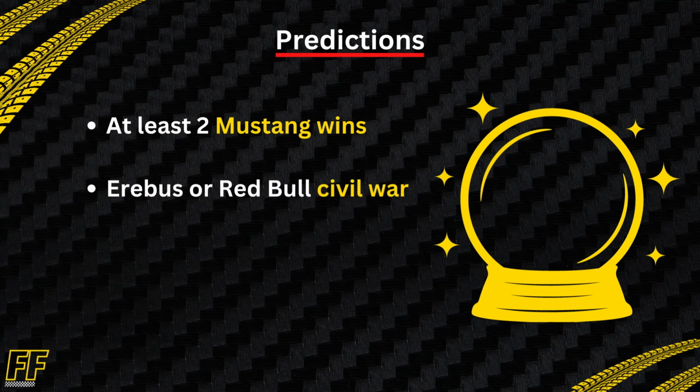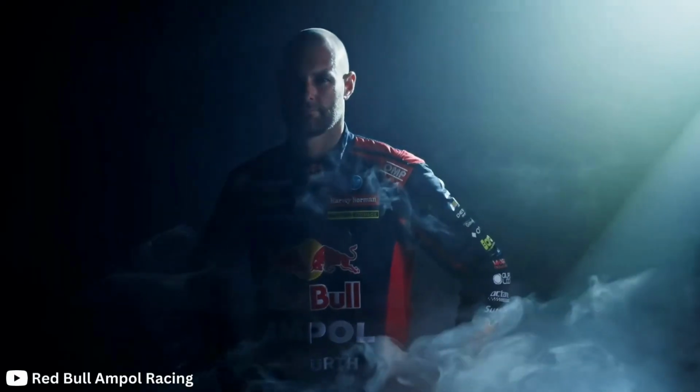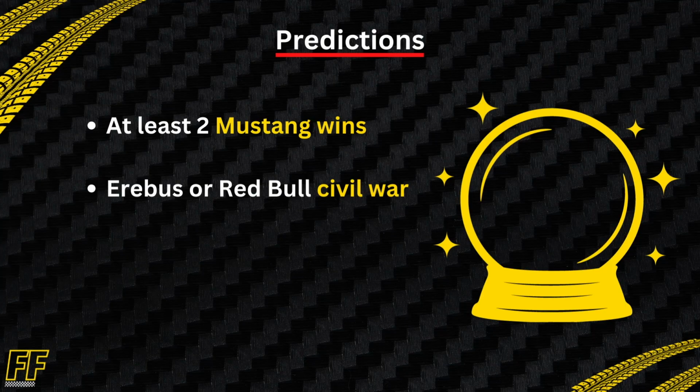My second prediction, I think Ford fans will also enjoy. I'm predicting civil war at either Erebus or Red Bull between their drivers. Now, there is logic behind this one. Both teams have both their drivers in contention for the championship, and we're getting to the pointy end of things now, and both of those teams have drivers moving elsewhere in 2024, and I suspect with that knowledge there's going to be a bit more games played, a bit more aggression potentially, and maybe even some politics into the fray.